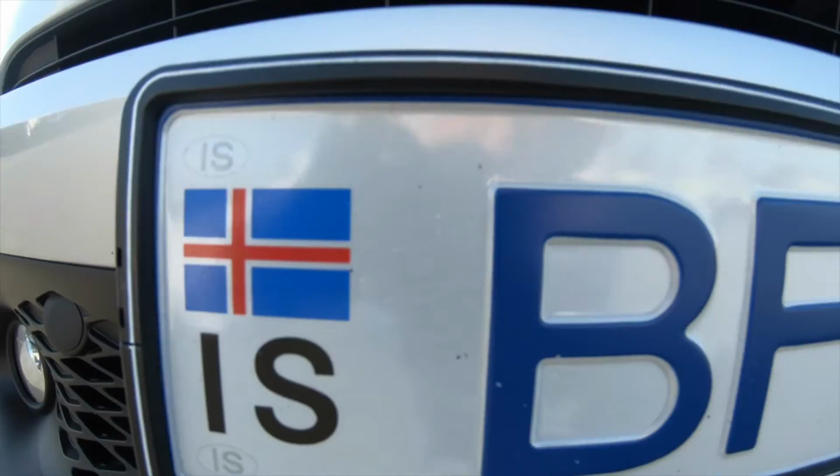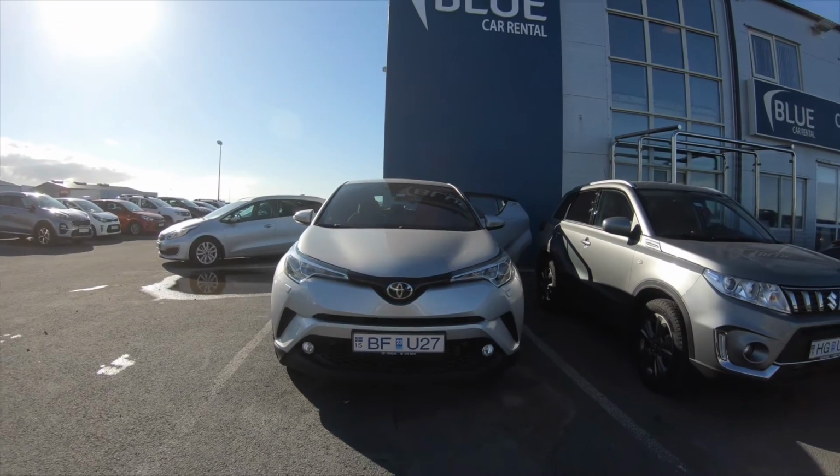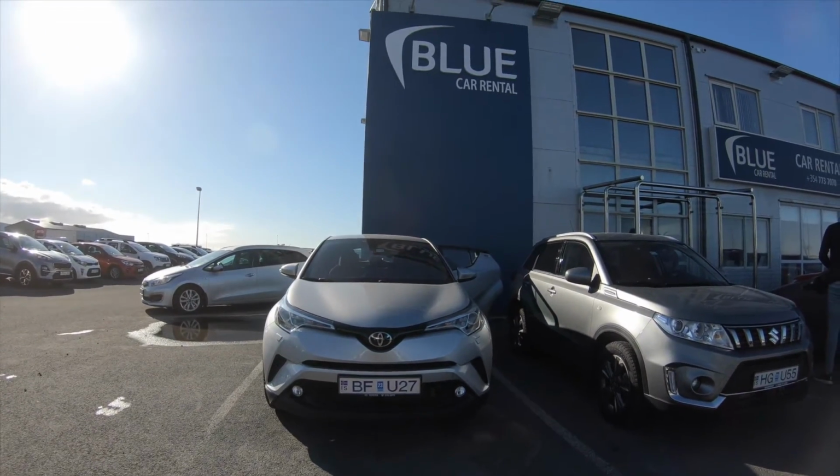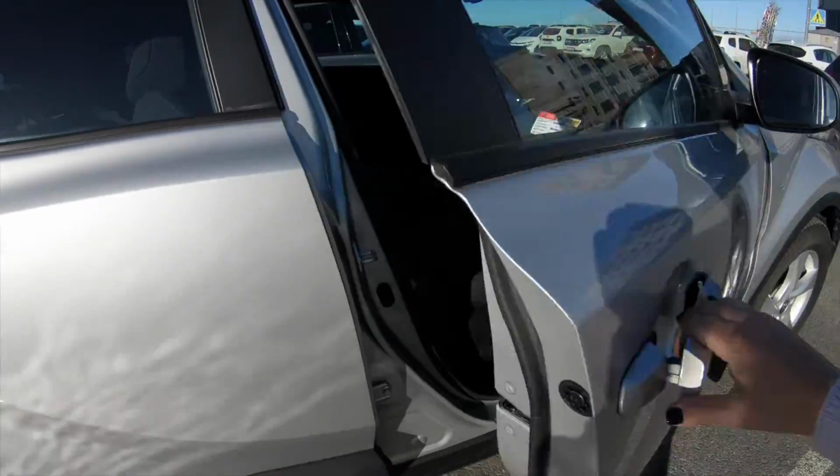So the next big consideration is going to be insurance. And this is a crazy topic because there are a lot of options for insurance in Iceland, because there's a lot of elements in Iceland. So the first thing that you need to know is that all vehicles are required to be insured. For example, in other countries around the world, you can sometimes deny the insurance coverage. That's not the case in Iceland. All vehicles have to have insurance.